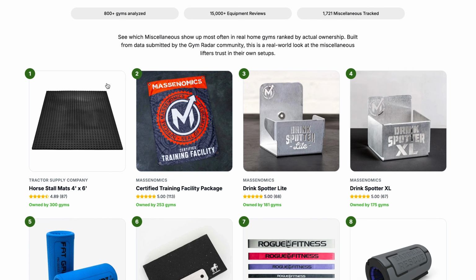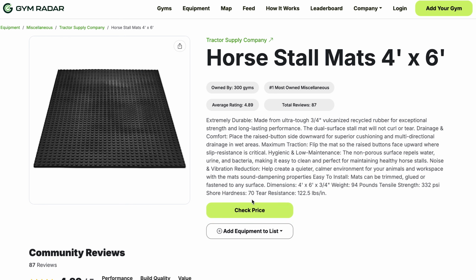We can't ignore the most owned piece of equipment on Gym Radar. It's the Tractor Supply horse stall mats, 4x6 horse stall mats, 3/4 inch thick.